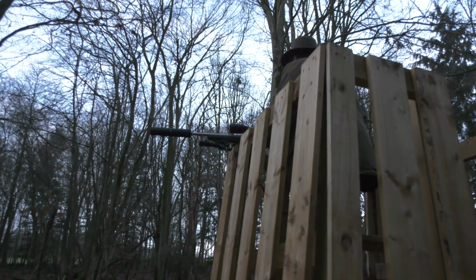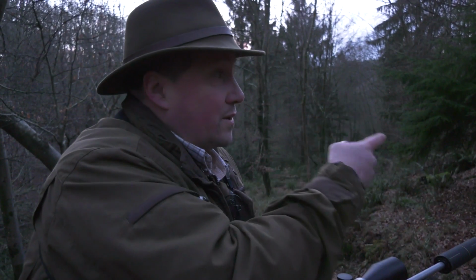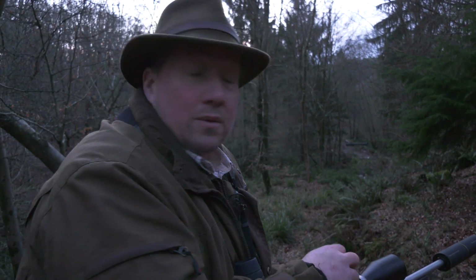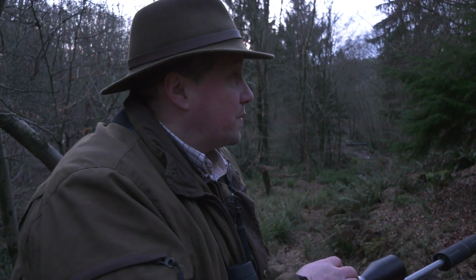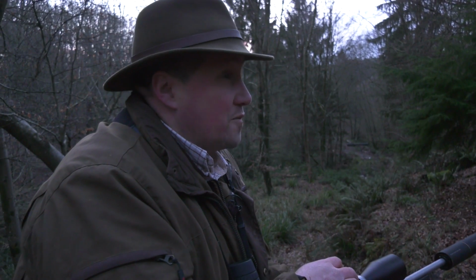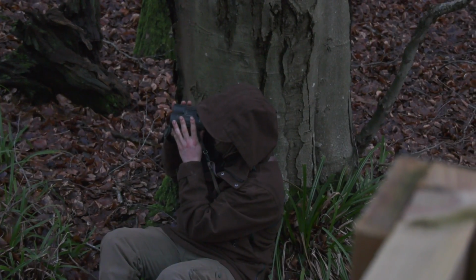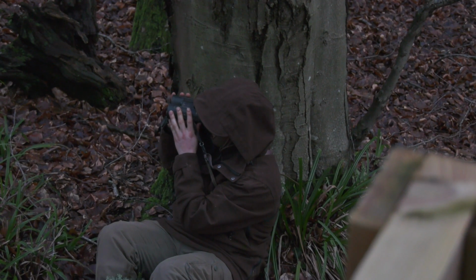What we're hoping is the fallow are going to be feeding back into where they sleep up, so they're obviously going to be, or hopefully going to be heading back into the woods to rest up for the day. With nothing moving, Nathan makes a good subject for the Leica. It even picks out the veins on the back of his hands.